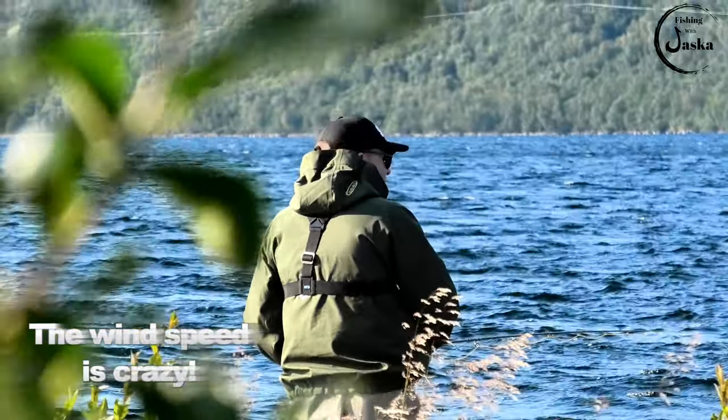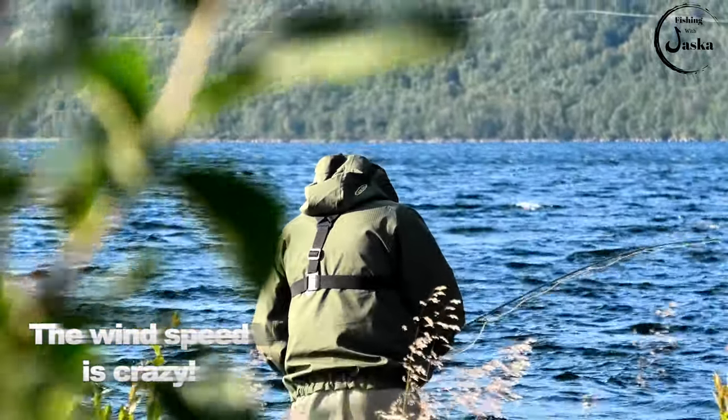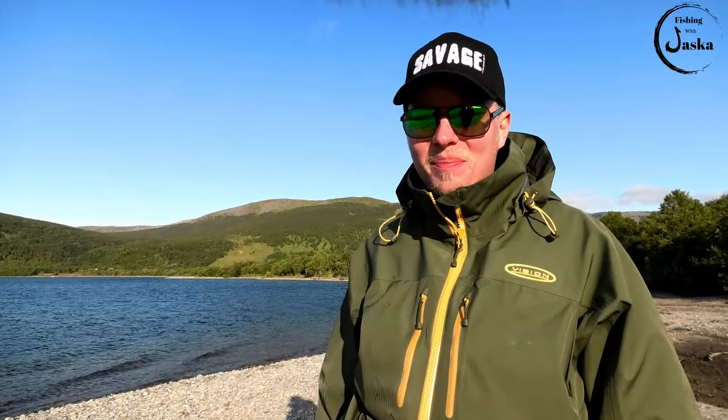It was impossible to fly fish anymore in this kind of wind. I think that was it. I had a big one on, or a couple big ones on. Both of them got loose. Rita got the biggest one this trip. Next one, or next time, something else.